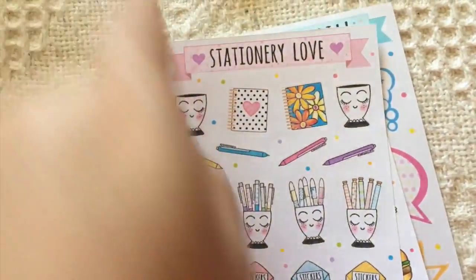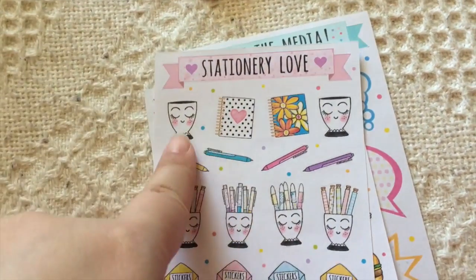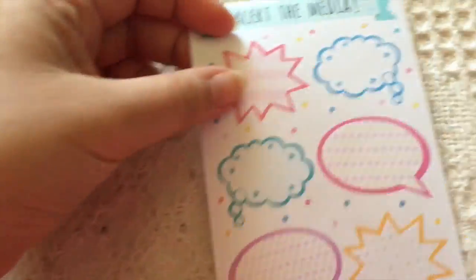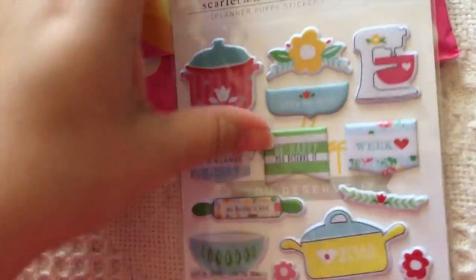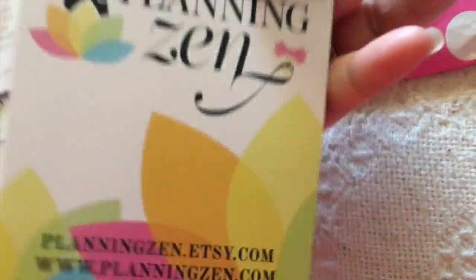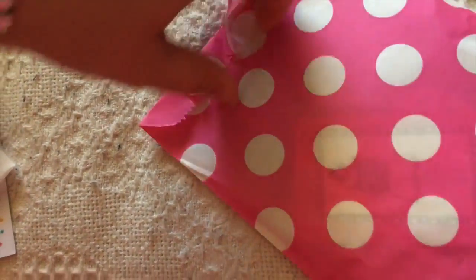This one, spoiler alert, this is actually what my next spring box has, like this little girl. But not this shop, I'm just saying that it looks like that. And then alert the media, just some like cloud bubbles. I don't know why I never bought from her, but that was Soda Pop. This is from Planning Zen. Ooh, Planner Society, there you go. They're like, you know, the 3D stickers. This is also from Planning Zen. Another pack from the Planner Society.